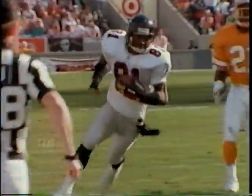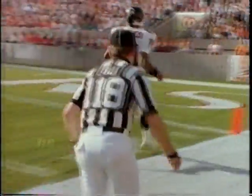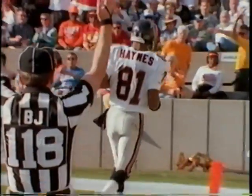Right. Wilson will throw. Back to pass. Steps up. Looks. Fires deep downfield. Haynes, great catch at the 35. He's down to the 20. 15. Touchdown. Michael Haynes. Haynes, Pritchard, and Risen certainly spoiled the home crowd's afternoon.